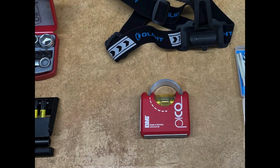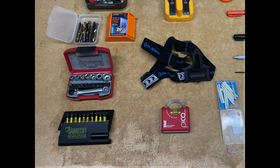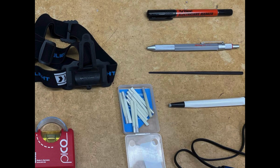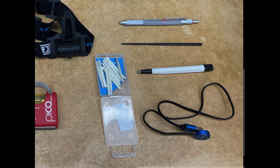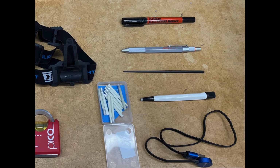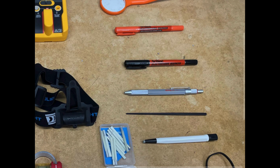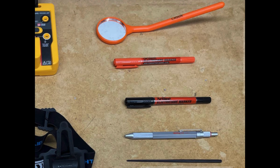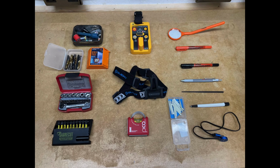And again, here's a Pico, made in Germany. Looks like a level, little pocket level. Over here, he's also got some O-light charger along with all his marking utensils right there. Let's see, electrician's marker. So there's a hint, I guess, right there. He's got a couple different ones. And then right there, he's got a mirror. So that's the things that are on the outside of, I believe, his Klein bag.